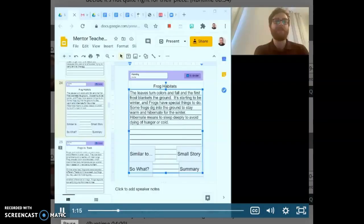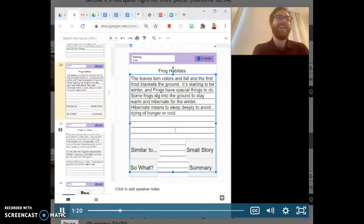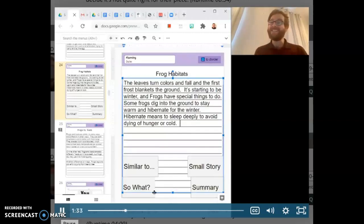There's lots of ways that you can add ideas to your pieces, but some more common ways are right here inside of my piece. Inside of frog habitats, I had done a little bit of writing yesterday, but I want to see if I can turn some of this into a way that I could add some of my own ideas, and not just the facts that I found in books. Some ways that authors add ideas are with the 4 S's: small stories, an end summary sentence, some so what sentences, or maybe a similar to sentence, like a comparison. Let me try a couple of these out.